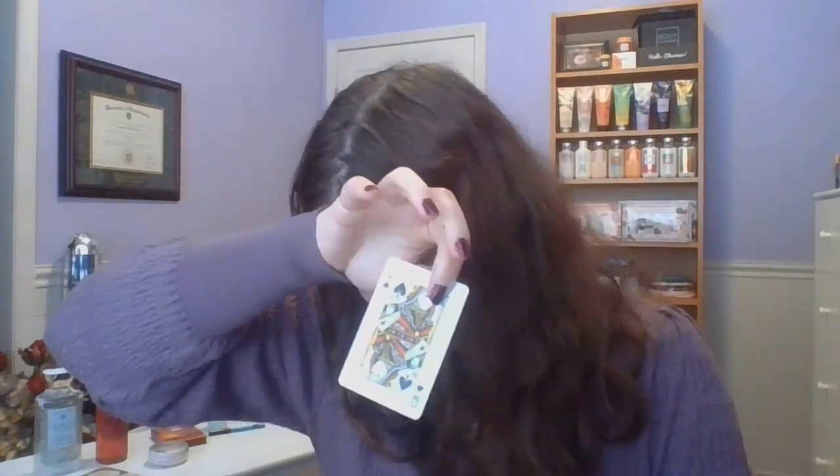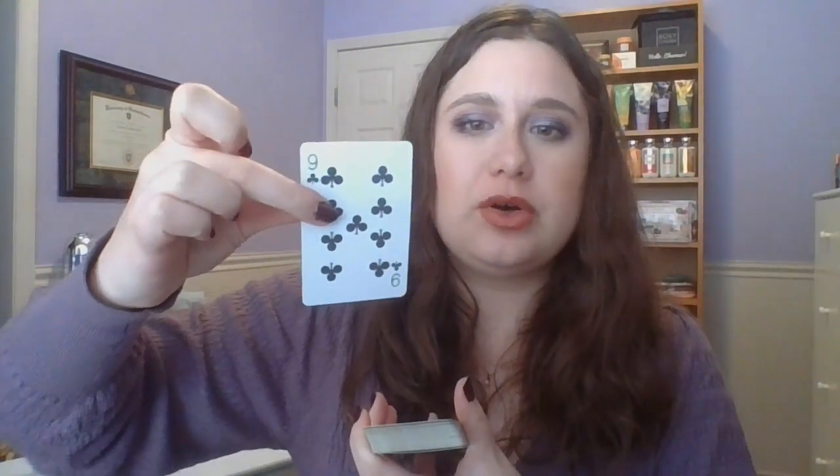Card number 1. We've got a red. I swear, I can talk and I know my colors. Okay, we've got this Queen of Spades. So again, the black cards and the red cards for the face cards all mean the same thing. Card number 2, we are going to pull the 9 of Clubs. Card number 3.